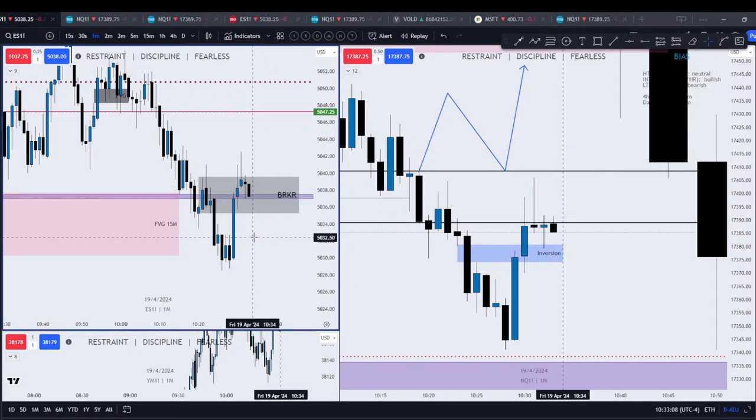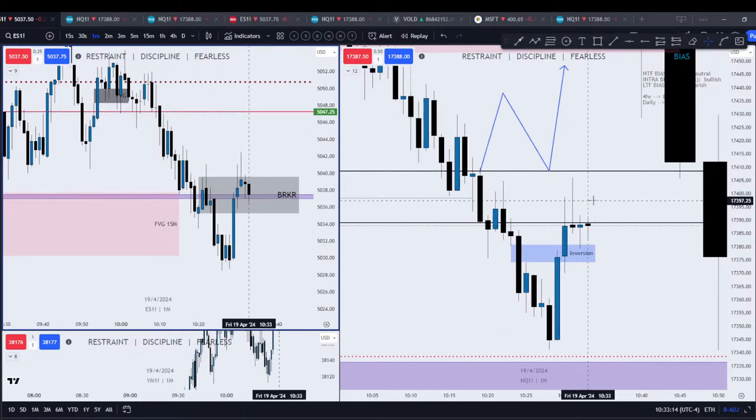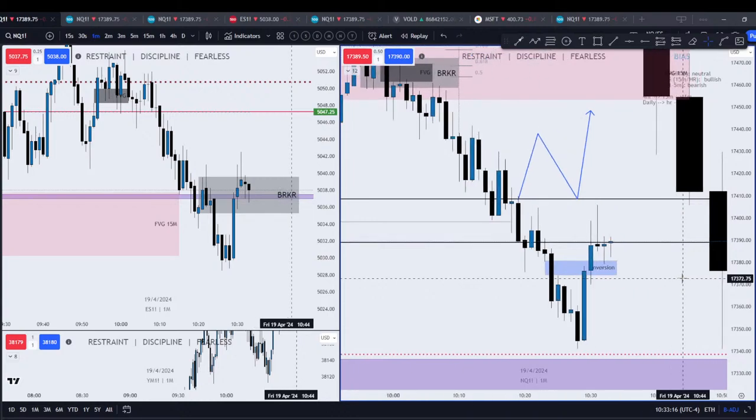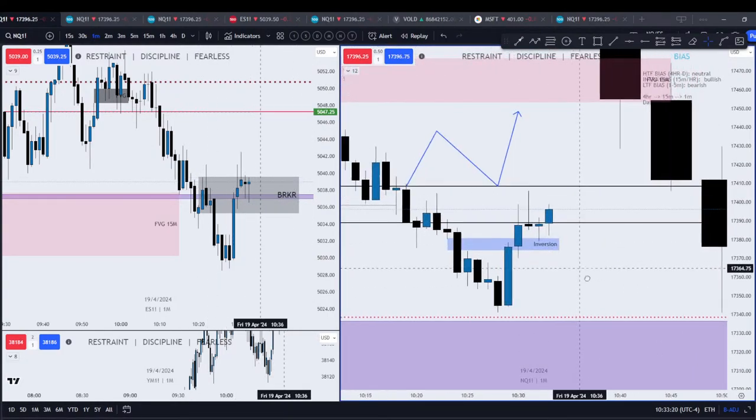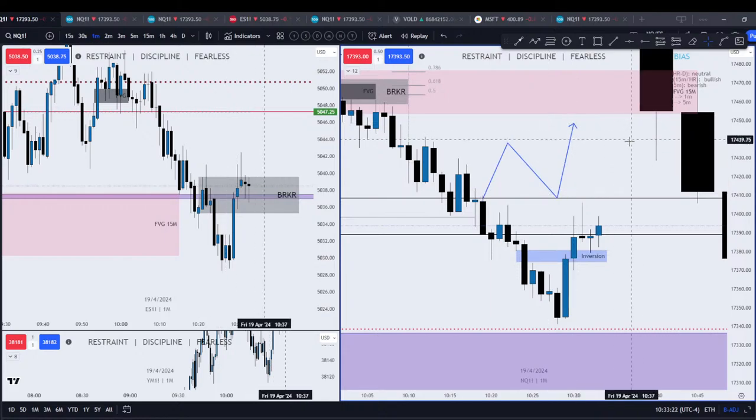I wouldn't be surprised if we sell back down. This could just be a short-term retracement off that low take, because we could have a bigger sell side. Sell back down to Asia lows? Potentially. I mean, we could retrace a bit more. I just don't imagine us seeing a full reversal off this structure.